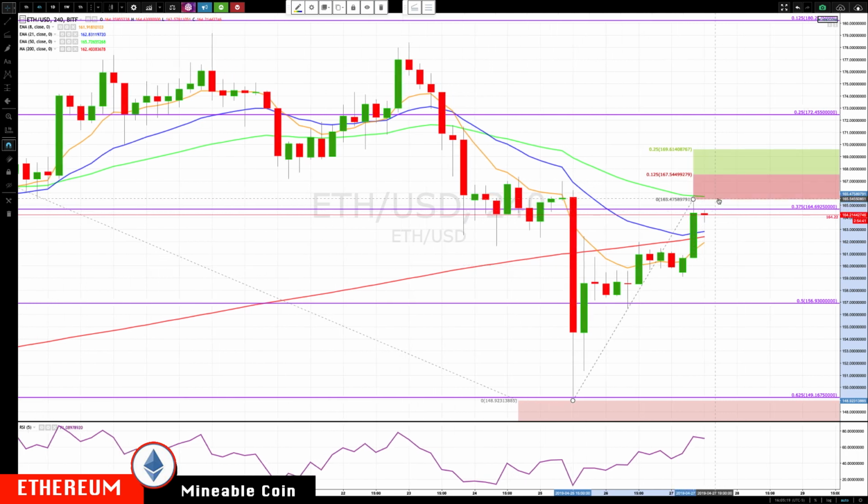So to the upside, if we get above the 50 period exponential moving average on the 4-hour chart, which is right about 160, we're just going to call it 166. So above 166, then you can start watching for 167.50, then 169.60. And above that, 172.45.